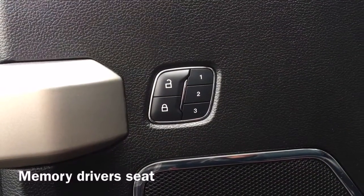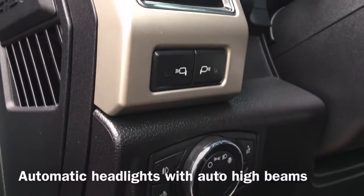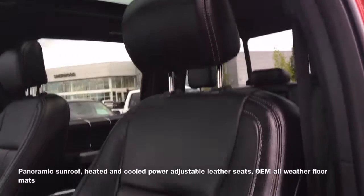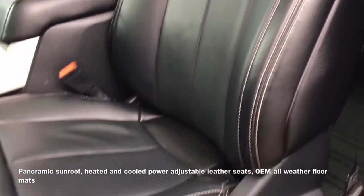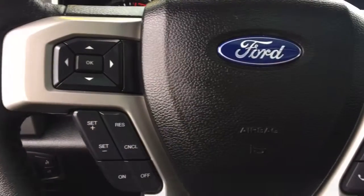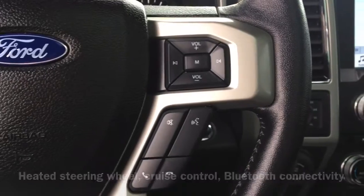Moving to the inside of the vehicle we have a memory driver's seat, as well as our automatic headlight controls with automatic high beams. This F-150 is also equipped with a panoramic sunroof and heated and cooled power adjustable leather seats, as well as OEM all-weather floor mats. We also have a heated steering wheel, cruise control, and Bluetooth connectivity that allows for hands-free calling.